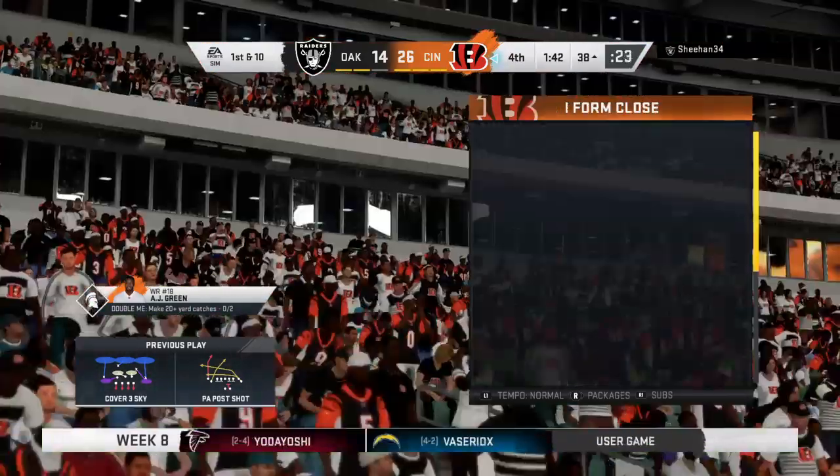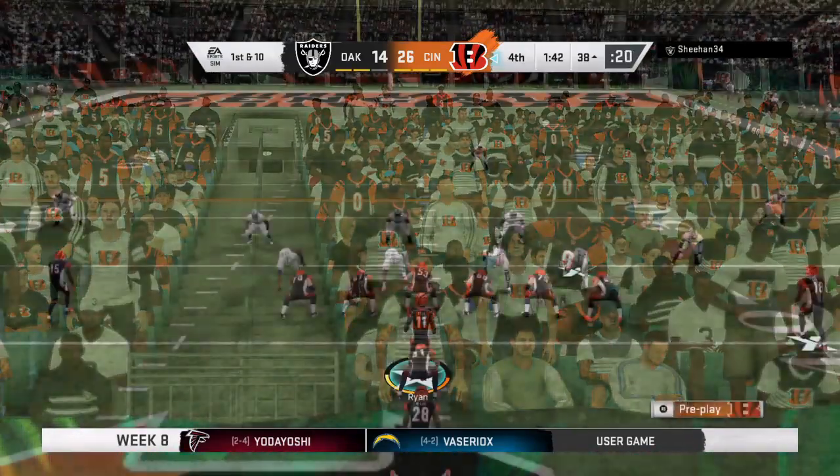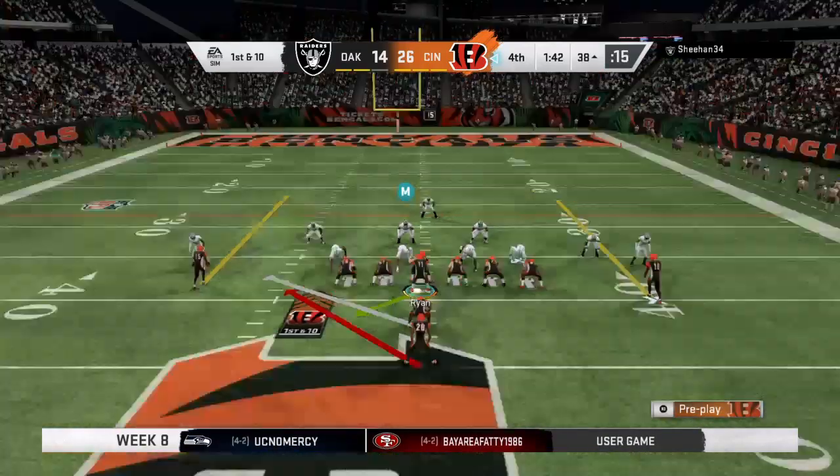And what our camera missed was the fist pump from the sideline after that catch. They're fired up. That's a big game. So how about that for a chain mover? They're all the way down inside the 40 now for 1st and 10.